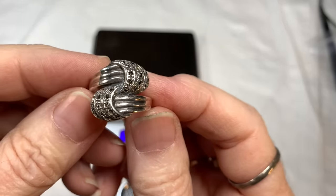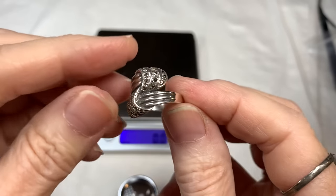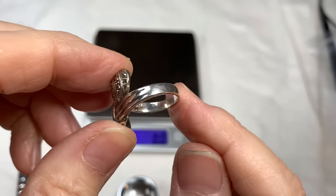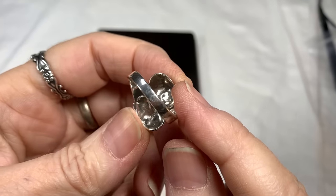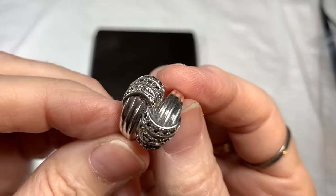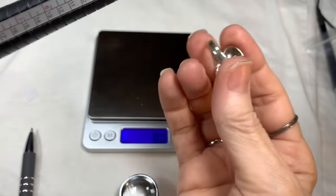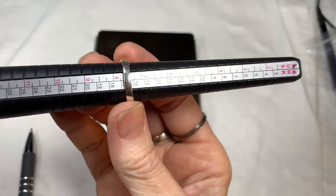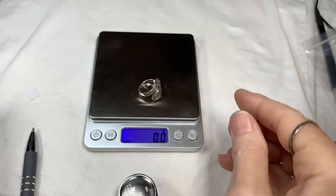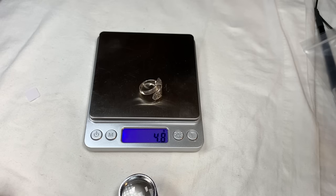This is a vintage sterling and marcasite ring. And this one is marked 925 inside, and either the 9 or the 5 is a little bit loved off because it's been worn. It's really pretty. I love the design. It looks like a bypass, but it's not. It's sparkly. It's got that great vintage look. I think I usually wear that on this finger, so it's probably about a size 6. Actually, 7.5. Okay. Size 7.5. It weighs 4.8 grams.